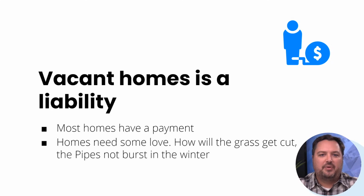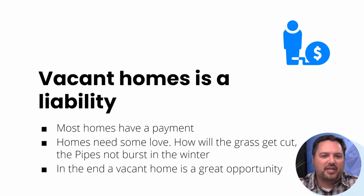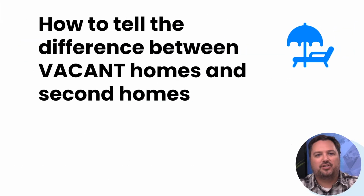Most homes have mortgage payments. Who's making that mortgage payment? Most homes need some love. How will they cut the grass? If the pipes burst in the winter, who's going to deal with that? Well, that's a major liability. And in the end, a vacant home is a great opportunity for an investor and a liability to the homeowner because they've got to do something about it.